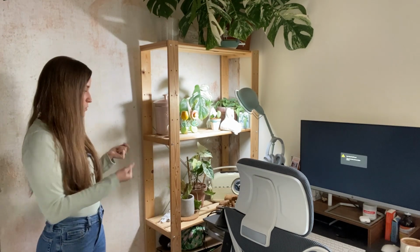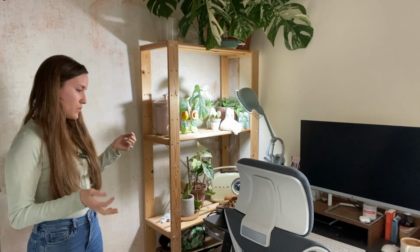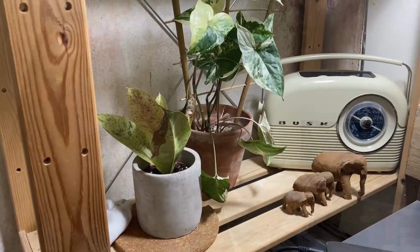Would you put some storage boxes in there? I feel like I could maximize it better, but also keep in mind that little baby. So yeah, we're going to start on this shelf.